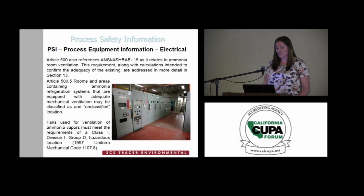More on electrical. Article 50 also references ANSI/ASHRAE 15 as it relates to ammonia room ventilation. This requirement, along with calculations intended to confirm the adequacy of the existing, are addressed in more detail in Section 13. More on Article 50. Rooms and areas are also listed and explained. Fans used for ventilation of ammonia vapors must meet the requirements of Class 1, Div 1, Group D.